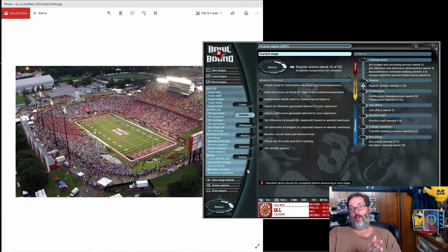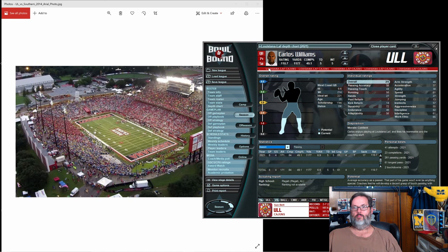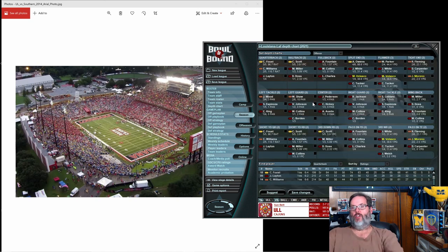I'm going to go back to the passing attack just because it's what I like. Williams appears to be the better passer. Faust is a senior. Williams is a sophomore. So we want him to play so he can develop.